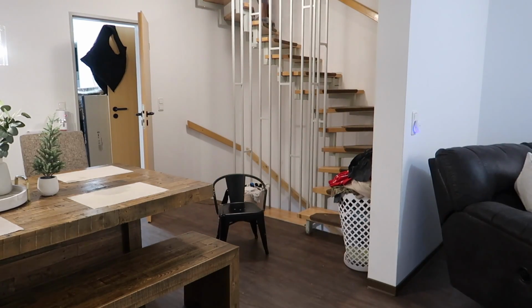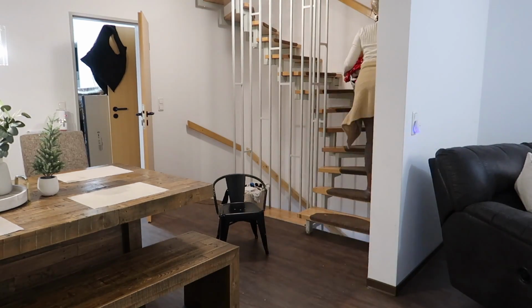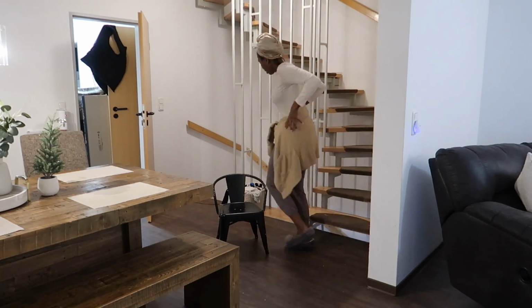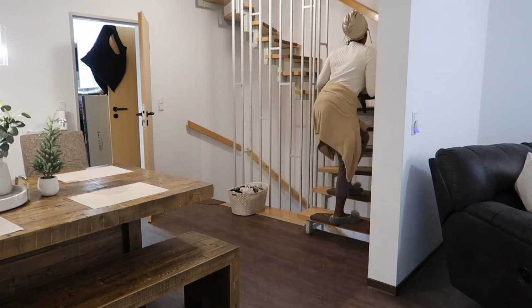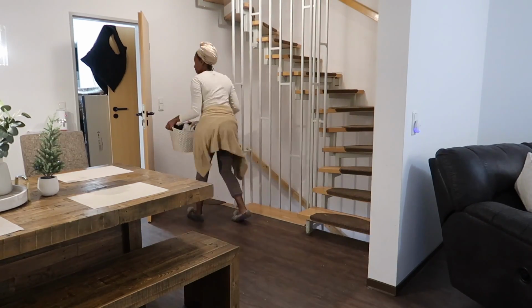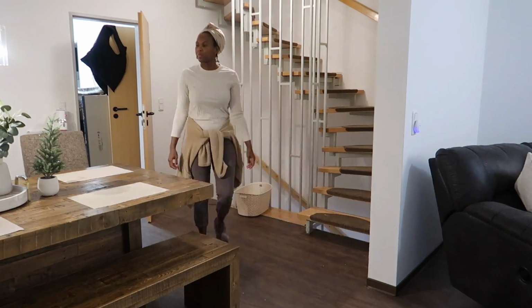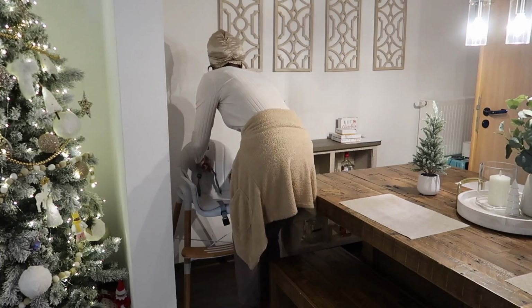In the making of this video, as you can see, I burned a ton of calories and I got super hot with the long sleeve on and a cardigan on. So I had to readjust myself because y'all already know this house is huge. So up and down these steps all day, I will never have to work out again because I get all of my working out cleaning this house.